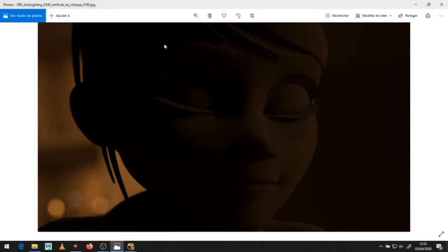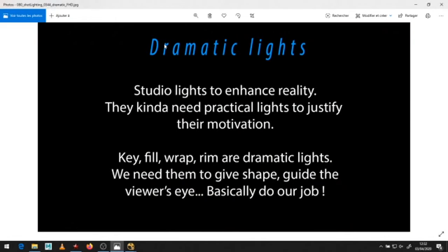Let's move to dramatic lights now. So what are dramatic lights? Okay, they are studio lights to enhance reality. Please remember this: reality is boring. Okay, we don't want to do documentaries. We want to do proper cinématographie. So we need to enhance reality. In French, it's magnifier. On veut magnifier la réalité.